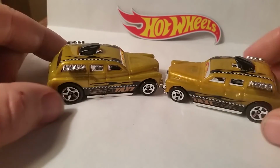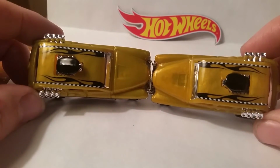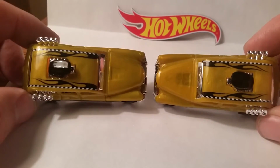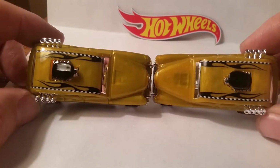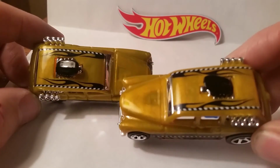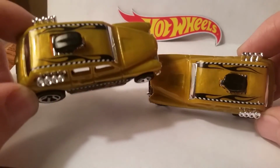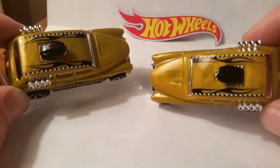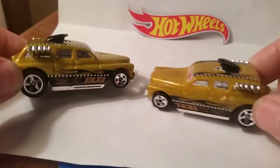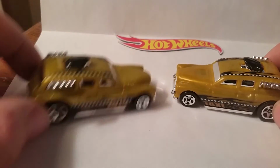Alright, so this one here, if you can notice, it's a little bit lighter gold. And if you look on the hood, you can see through it, it's translucent. This one here is darker gold. This one here is lighter gold. You can see where it looks like there's an indentation in the hood, and this one you can't see through it. The indentation on this one you can. You can see a little bit of a hole right there in the hood also. You can see a little bit through it on the roof. But it's definitely a different color, different thickness of plastic.